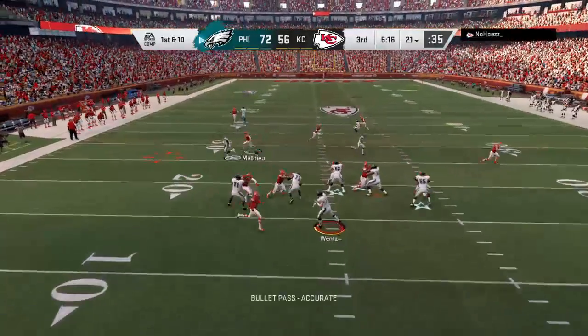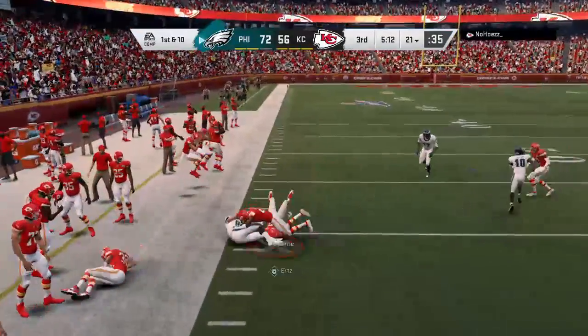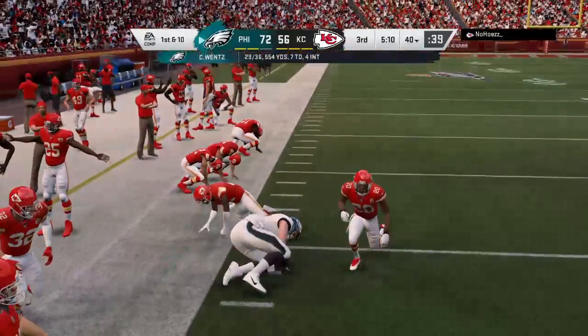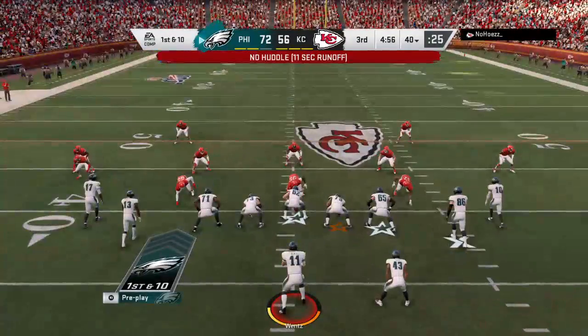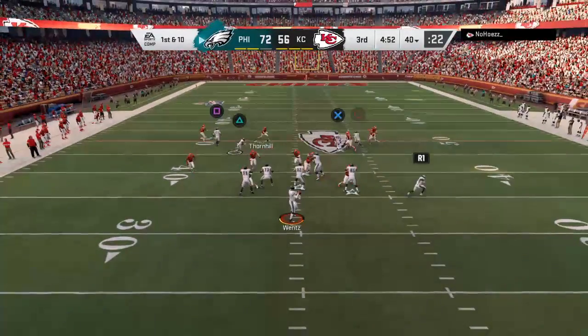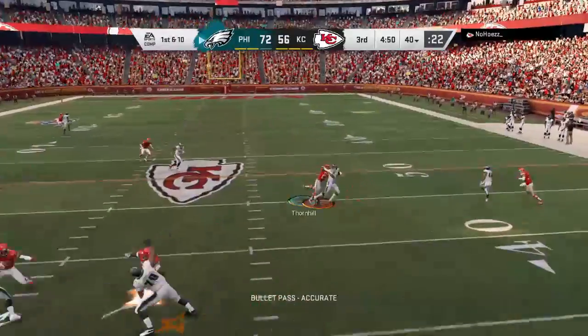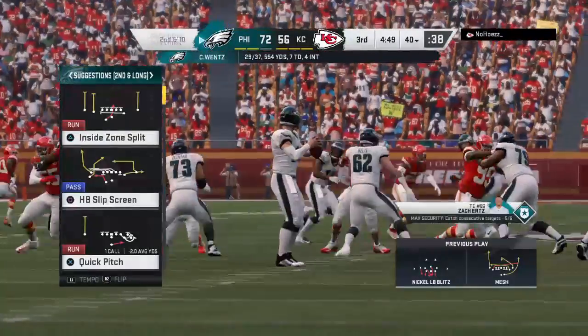Now Wentz to try again after the pick 6. And he's got his favorite target yet again. It's complete. And down he goes, but he takes it up to the 40. The catch and run, good for 18 and a first down. Throwing on first is Wentz. And that's going to be incomplete. Too tough to hold on to that one.